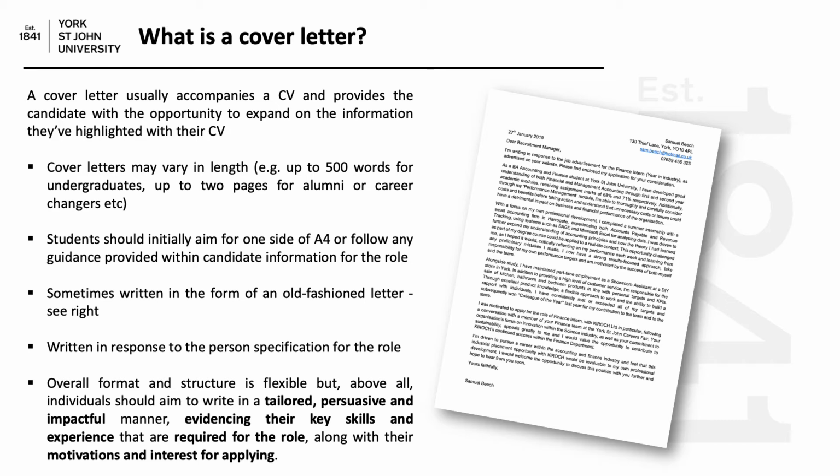The cover letter sometimes can be written in the form of an old-fashioned letter. So if you look to the example on the right, it's set out with your name and address and contact details in the top right-hand corner. You've got a date on the left-hand corner. You might include a subject, for example, the code or the reference of the job that you're applying for, and then it might be dear sir or madam, dear hiring manager, dear hiring team, okay? And then you'd have the content in paragraphs, and then you would end either yours sincerely or yours faithfully. Yours sincerely if you know the name of the person that you're writing to, yours faithfully if you don't. So for example, hiring team or hiring manager.